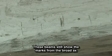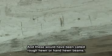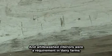These beams still show the marks from the broad axe that would have been used to clear them, and these would have been called rough-hewn or hand-hewn beams. They are also whitewashed, and whitewashed interiors were a requirement in dairy farms in the early part of the 20th century.